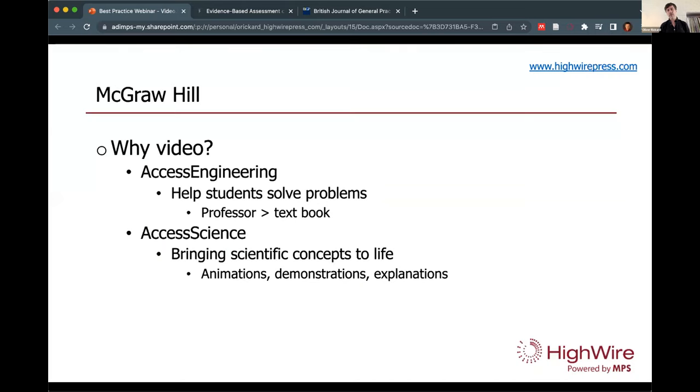So why video for these guys? Again, Access Engineering is absolutely for helping their students to solve problems. So what they found is that hearing a professor talking about how to solve an engineering problem is much more useful than reading about it in a textbook. So it helps the students understand what's going on.